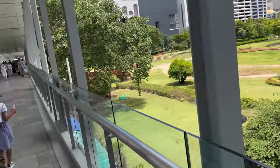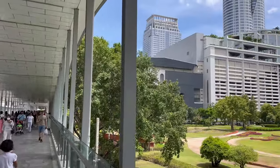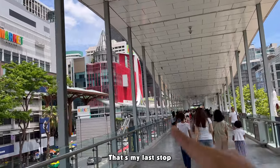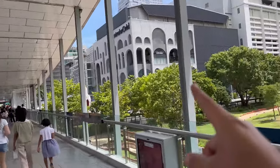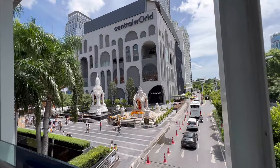Small park here. And you walk towards this way. Racha Prasong R Walk. Do you see over there? That's Big C. Big C supermarket where you can get some snacks and all that to bring home. And over here you got an upper market shopping mall, Central World.